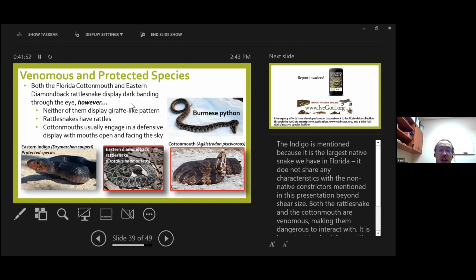And then Eastern Diamondback and Cottonmouth. Obviously, they have those lines going through their eyes. Now, they're going to look very different than a Burmese python. Obviously, with a rattlesnake, it has its rattle. And a cottonmouth, besides being smaller than a Burmese python, and besides really predating on Burmese pythons, at least baby Burmese pythons, cottonmouths also are going to have behavioral differences.